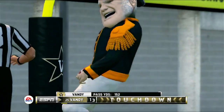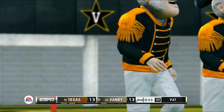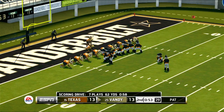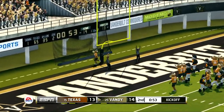Quickly, and they got it. Touchdown. They'll try to tack on the extra point that will take the lead. And he converts the extra point.